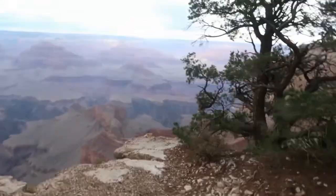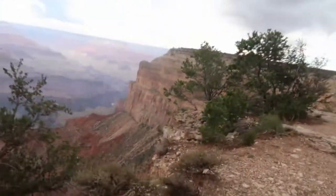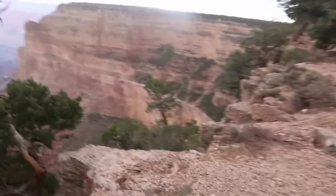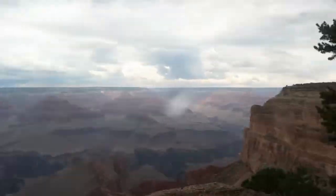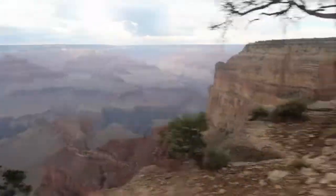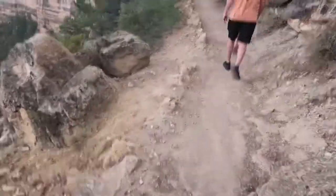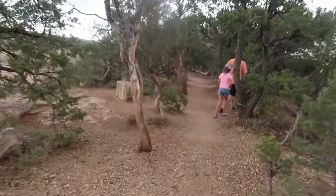Hey, there's a bathroom at Powell Point, but that's not at Hopi Point next. Wow. This is gorgeous, everybody. Like, this is absolutely gorgeous. Hiking the South Rim Trail currently, and look at that, gorgeous.